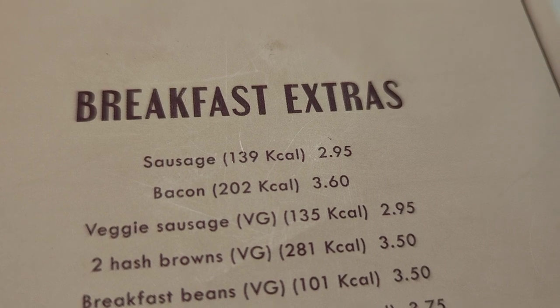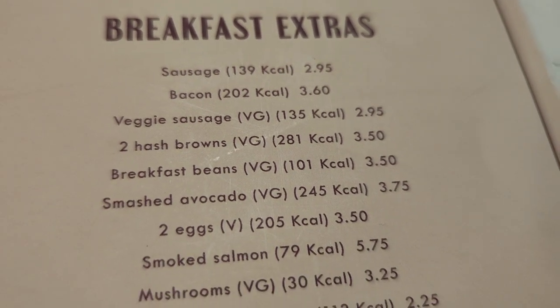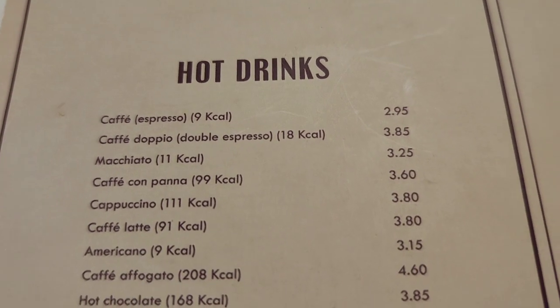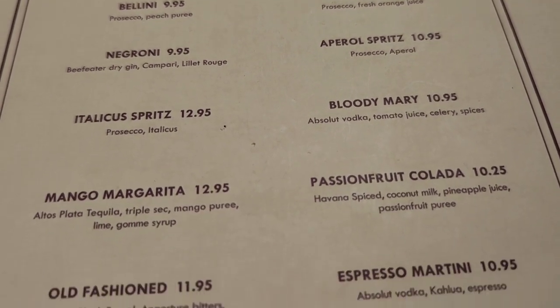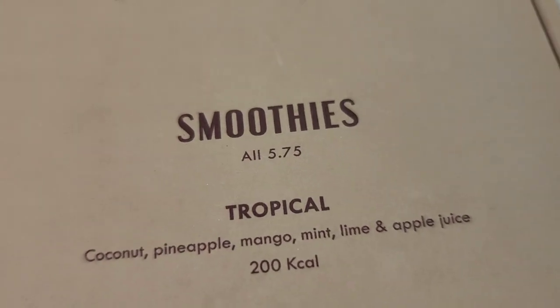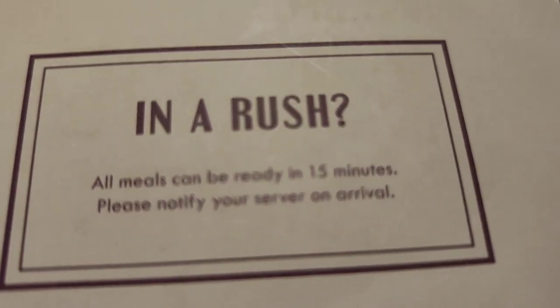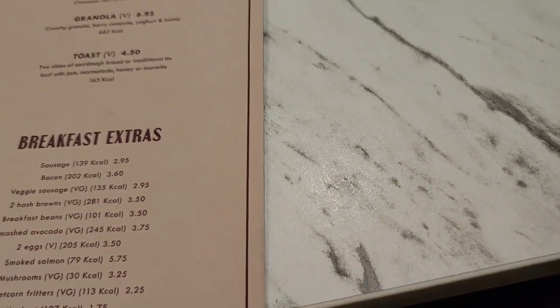Breakfast extras. So they want £3 extra for a sausage, another sausage, Jesus. Wow, these are expensive, man. This would be the most expensive breakfast I've ever had. Right, you've got to treat yourself, haven't you, when you're going on holiday, why not? So there's the price of the coffees, teas or whatever, hot drinks. They do cocktails in here, £10, £12, £13. They've got smoothies, £5.75, they look nice. In a rush, all meals can be ready in 15 minutes. So I think I've covered it all.